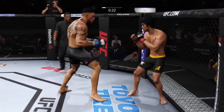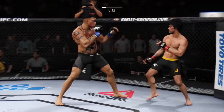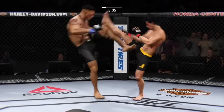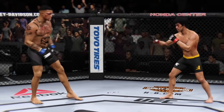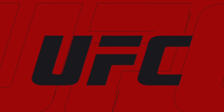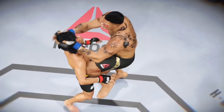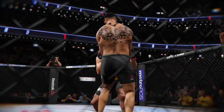He landed an uppercut. Big straight punch. That's a good shot right there. Very good shot. That's a big right hand. Oh, what an exchange. And the round comes to an end. Nice round with a huge knockdown from the Warrior. Yeah, that was a big moment in that round and probably the most significant aspect of the round.